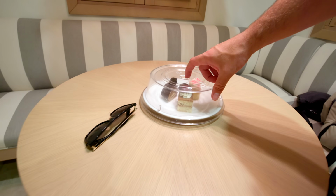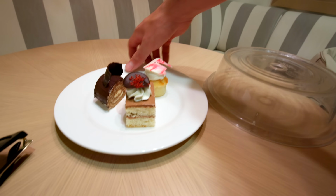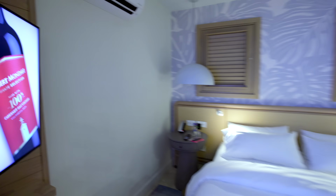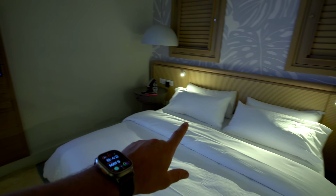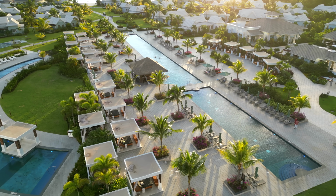We just came back and look at this. They left us some little dessert. How cute is that? Fun little thing to come back to. And another thing that they did, let me come over here real quick, is they tilted the TV. So they moved the TV so that it's facing the bed. So we were just saying, it's the little things that they do that really make a big difference on some of these trips.